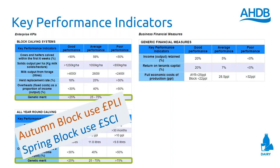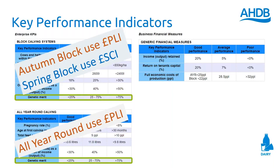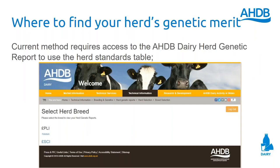So there's a bit more of a complicated situation with the genetic merit than maybe the other key performance indicators. For autumn block calving and all year round calving, you'd be looking to use a profitable lifetime index, whereas for spring block calving, as Marco said earlier, you'd be looking to use the spring calving index. So I'm just going to take you through the tools and how to use that depending on what system you're on.